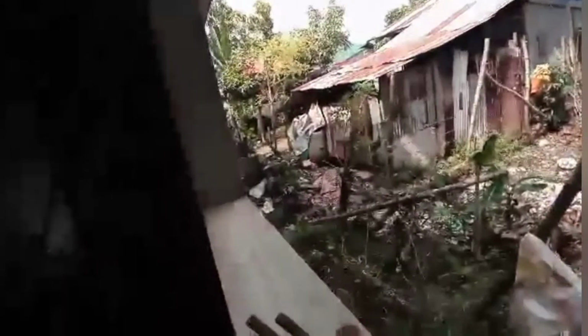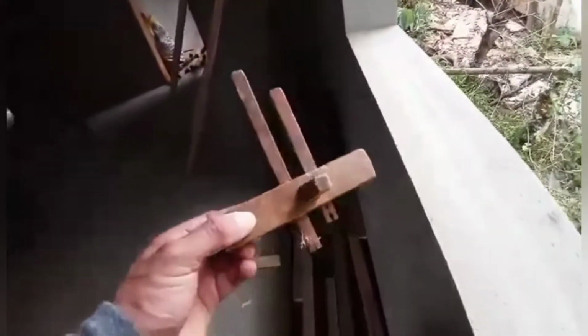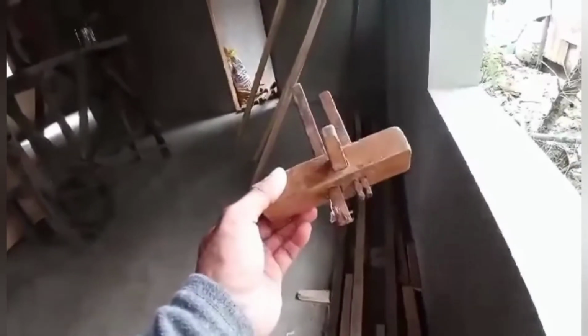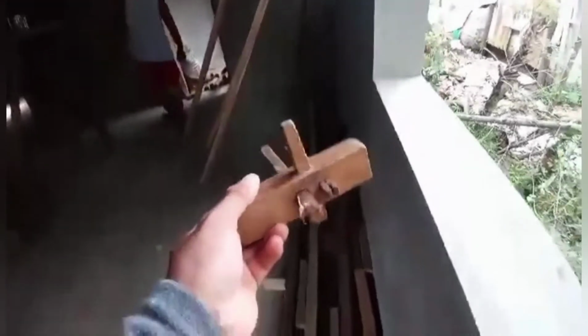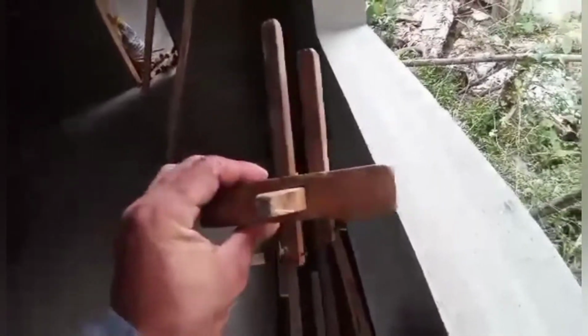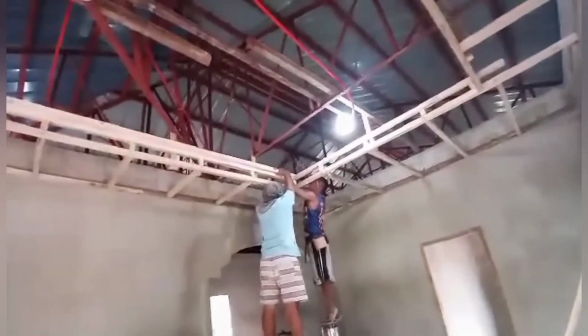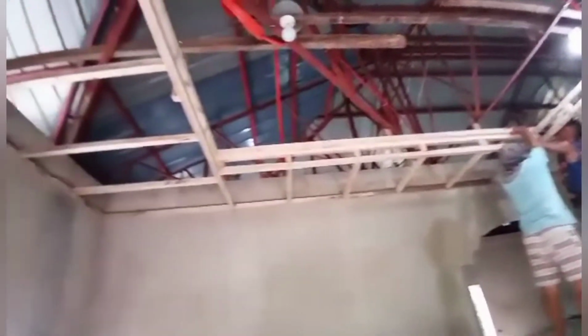What is this for? This is for a guide. You're not a carpenter. You don't understand what these things are. Right? But you told me this is for the guide. Ceiling.